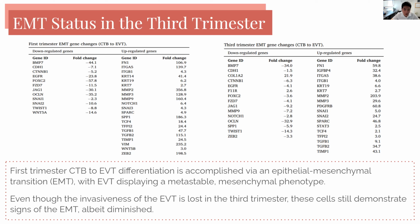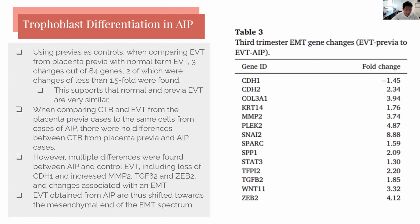From the above two tables, one can clearly see that on the left, which is the first trimester, the fold change values were significantly higher than the fold change values on the right, which is the third trimester, regardless of whether the gene is downregulated or upregulated. Even though incidences of AIP pregnancies are steadily rising, the occurrence rates are still considerably low.